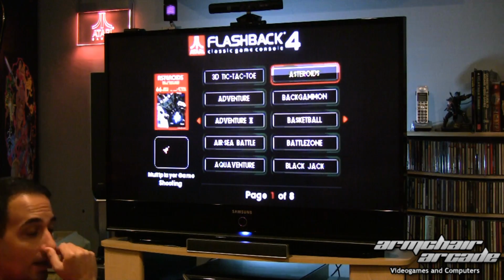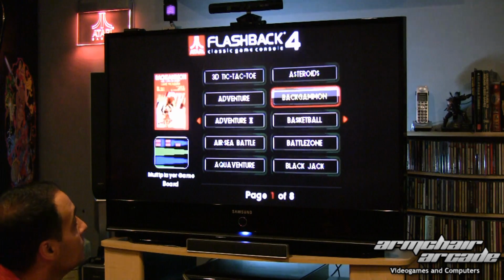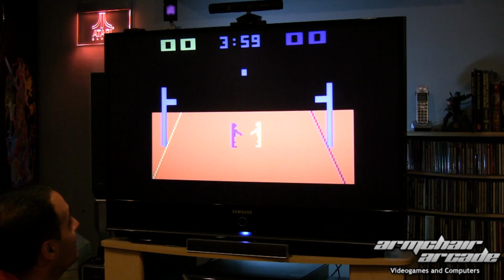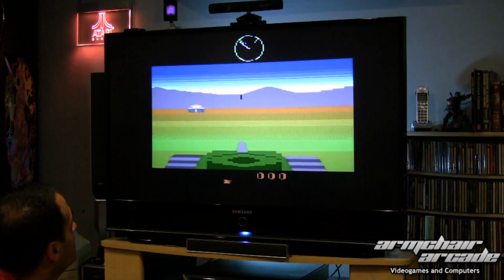Somebody pointed out there's no flickering in Asteroids. That's true. In some ways this is actually an improvement over the original. I always get a kick out of this game. Wonky physics and all. Obviously I should have done the single player version, but... Battle Zone.